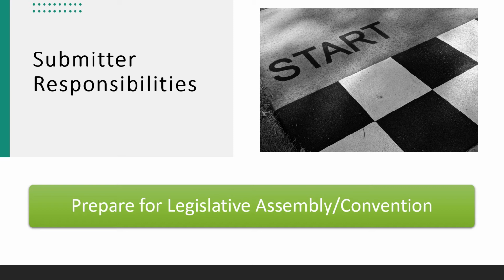Prior to Legislative Assembly or Convention, they must be available by email and phone to work with the committee on the submission as needed. All submitters must create an education PowerPoint presentation and proposed handouts if applicable. These presentations and handouts are due approximately 1 month prior to Legislative Assembly or Convention. In addition, issue submitters must also prepare a one-page position paper for their issue if it is advanced to the Board of Directors.